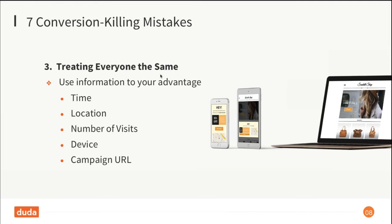And we have a lot of personalization built into our platform, but this is what we have built in. You guys might be able to use this depending on what platform you're using. Time, location, where someone is, how many times they visited a platform, the type of device they're using, a separate experience for tablet or mobile, for example. And then also what the source of the traffic was. Is it organic traffic or was it paid traffic from a PPC campaign?